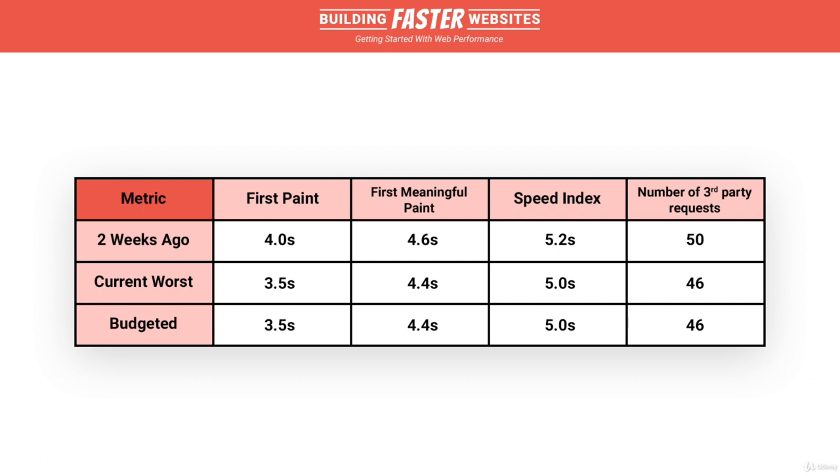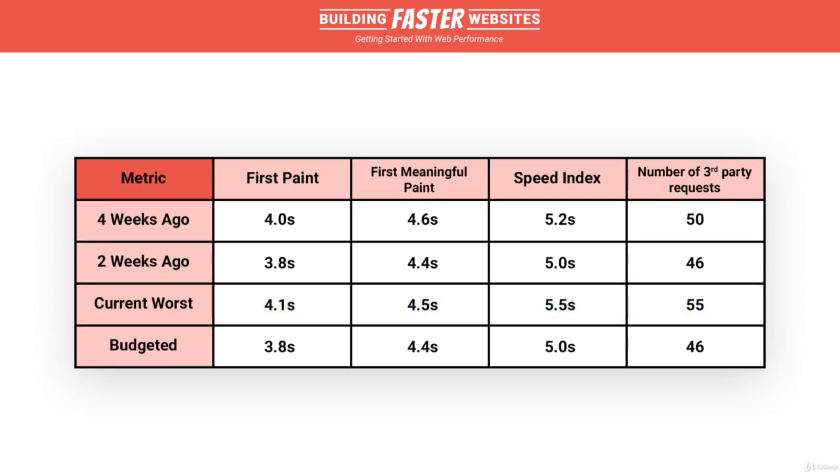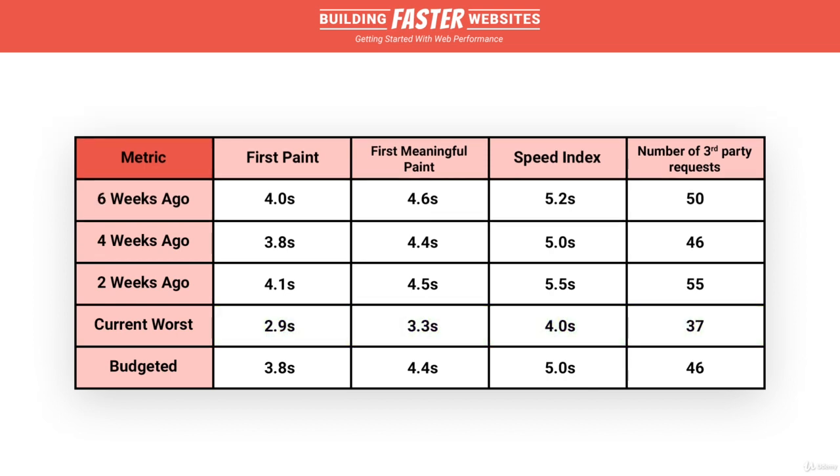What happens if the metrics have gotten worse? Then the performance budget stays the same and you put in the work to get it back on track. Following this method, you'll find yourself making slow, incremental improvements to the performance of your website, whilst making sure that you, or any other developer for that matter, don't make things worse.